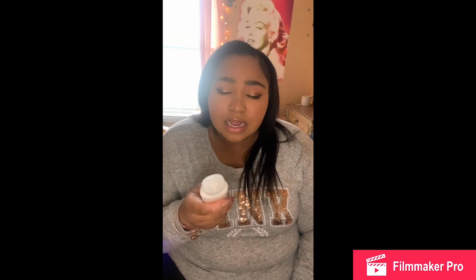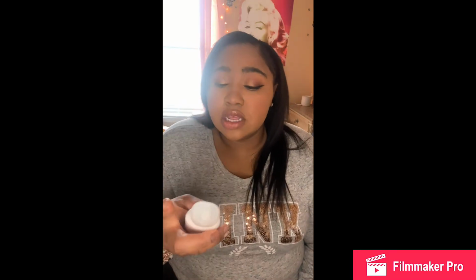It's just like a, I can't explain it. It's vanilla, but it's like a deeper, richer vanilla. But yeah, I picked these up because I have not gotten the body cream or regular size body lotion in these yet. But I figured these would be good to keep in my purse or whatever. Or if I'm going to spend the night with my boyfriend or something, I can take it with me.